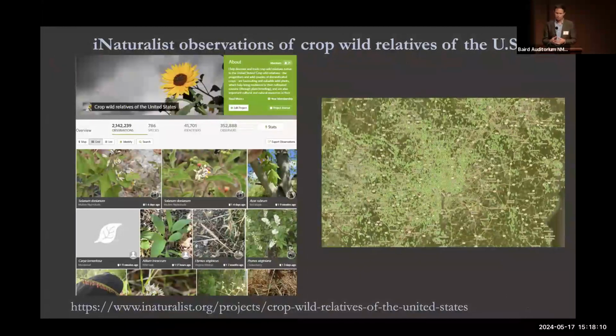And so 2 million observations of people that just happen to see a wild relative. We also do have a series of iNaturalist projects that are more concerted about getting citizen scientists involved in this. But this core one is so neat because anyone, whatever your interest is out there, you can form an iNaturalist project and scoop that information and see what's out there around the world.